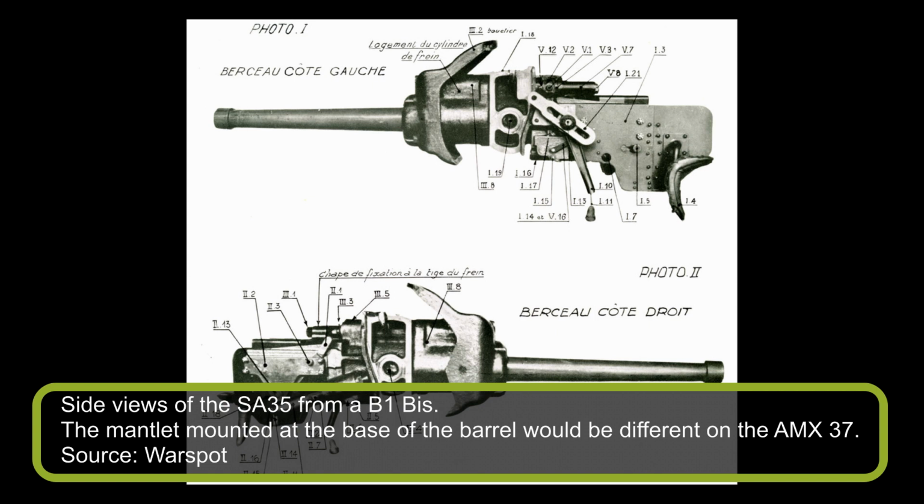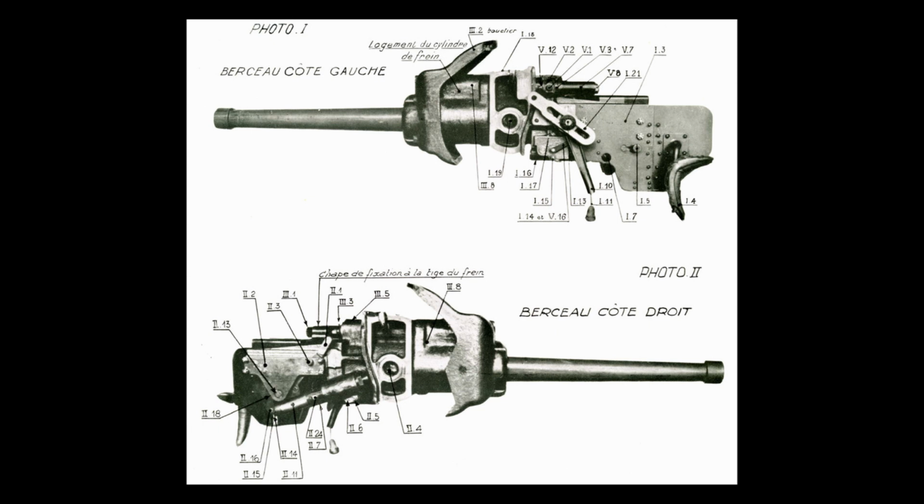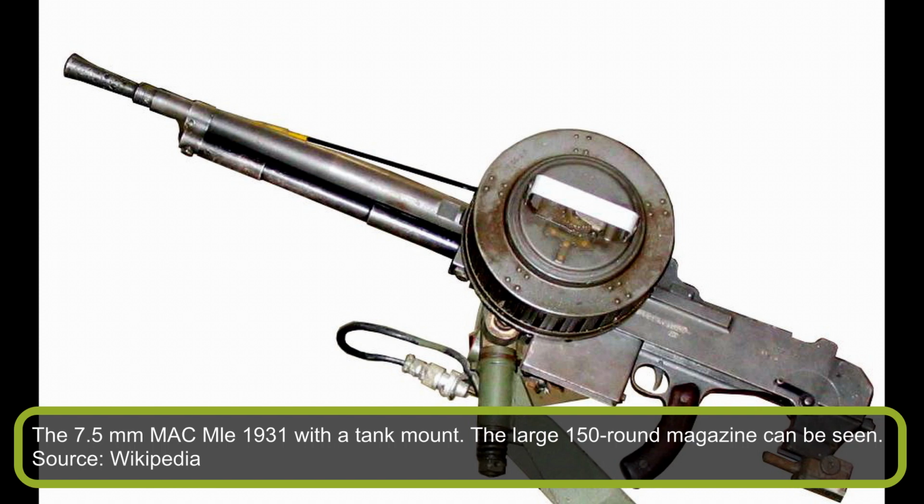On the Char B1 bis, the muzzle velocity of the SA-35 was 660 to 680 meters per second, with a penetration of 40mm angled at 30 degrees at 400 meters. The machine guns used on the tank were the 7.5mm MAC Model 1931. Like many other French weapons of the time, these were developed to be mounted on the Maginot Line, but were later adapted to be mounted on armored fighting vehicles and tanks.